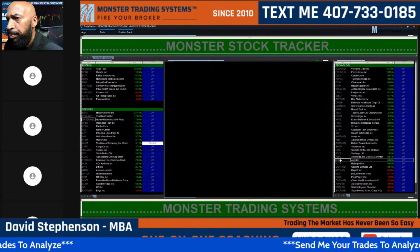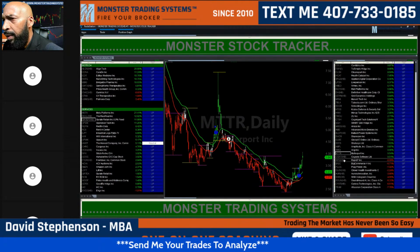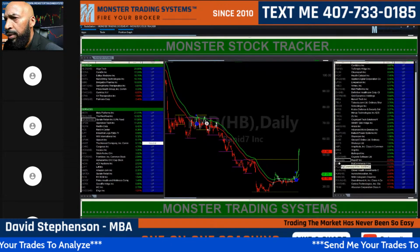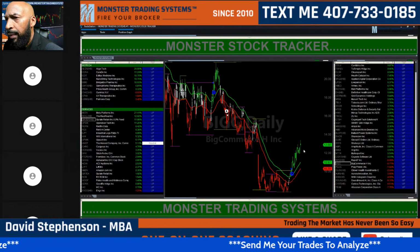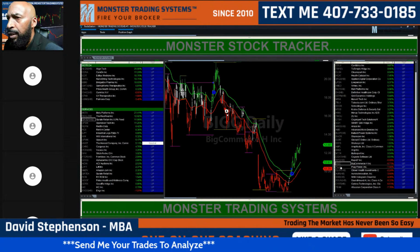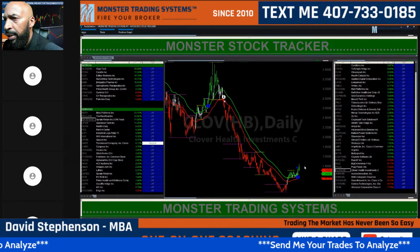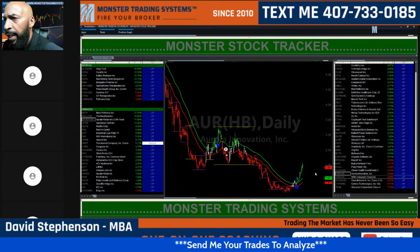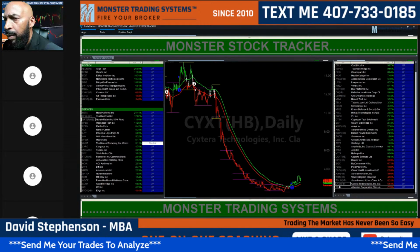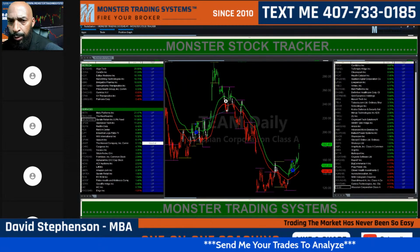Okay, so let's see which ones are down here. This one here still held. Nothing is collapsing. These are down, but they're still holding. No red candles. So still holding. Very good. Look at this gap up here.